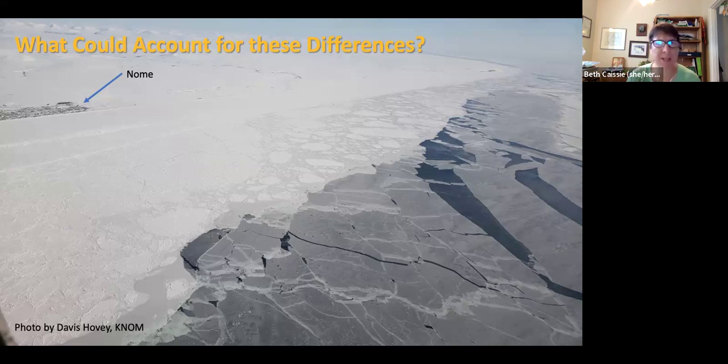So sea ice is pretty thin. It's like a meter or two thick, and it forms at the coast, and then it gets blown out and moved around. And you can see all of these are called pancakes, all of these round things. And so the pancakes will move around, and they'll pile up against each other and form bigger pancakes. And so it's a really dynamic environment.